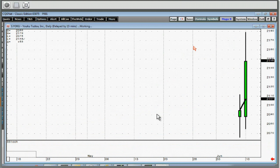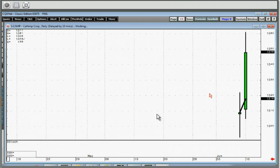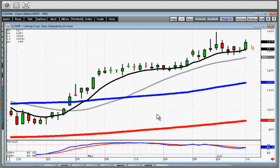Yoku, this one you can be buying on positive trading. Nice little rounding bottom, gap up, bullish confirmation. Camp, slow curve. This one, get ready to buy. You had the slow curve that had a decent move, but now you got your second slow curve.